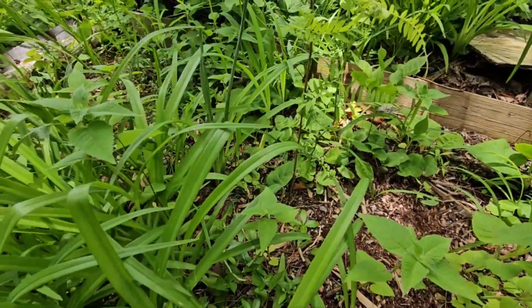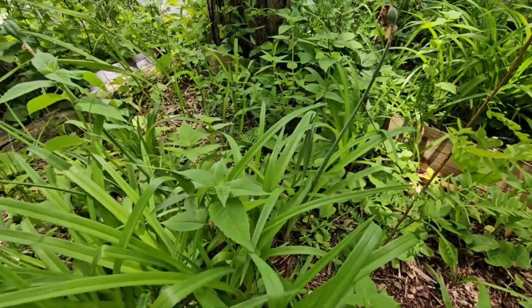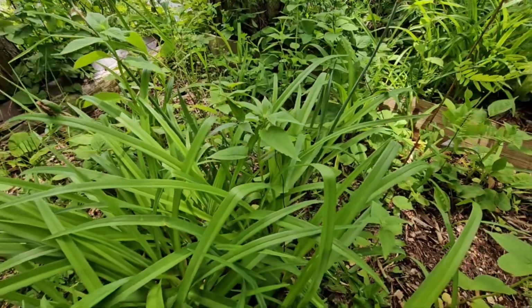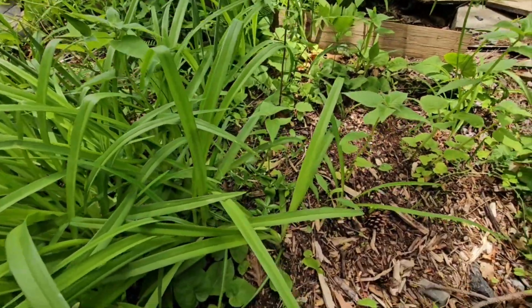There's nice poison ivy there right beside it. I'm ready to get me. So yeah, you gotta be very careful weeding in cottage country. You just never really know.